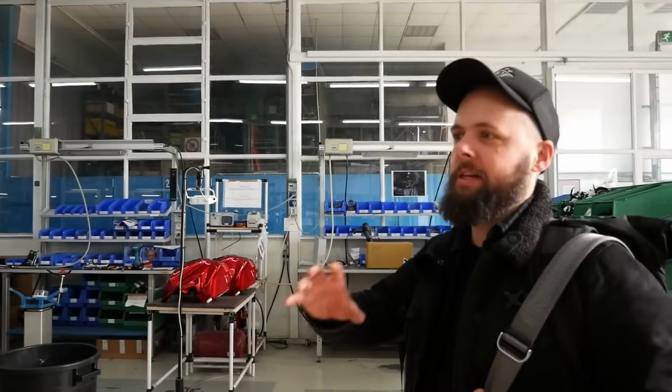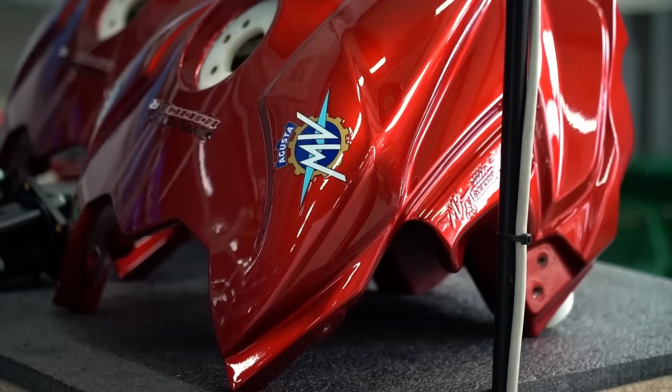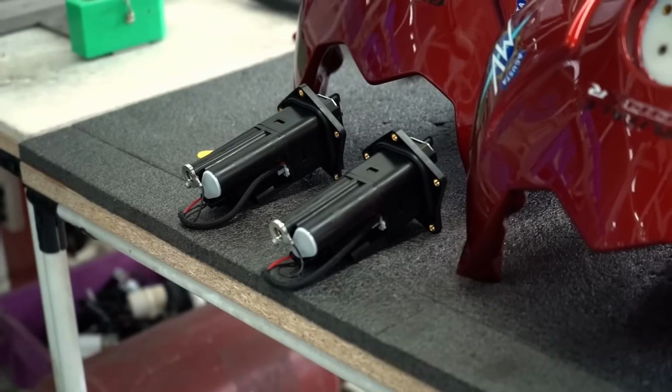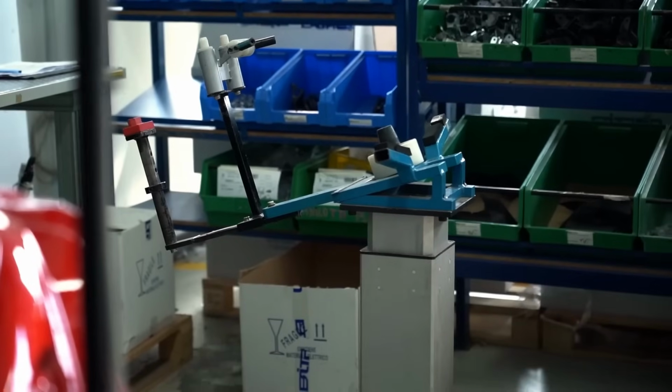So some of the initial assembly is done here. So we've got some fuel tanks. I think those are from the Brutale 1000RR, and they'll have their fuel pumps fitted and then go onto a rig here where they get tested for leaks and all that kind of thing.